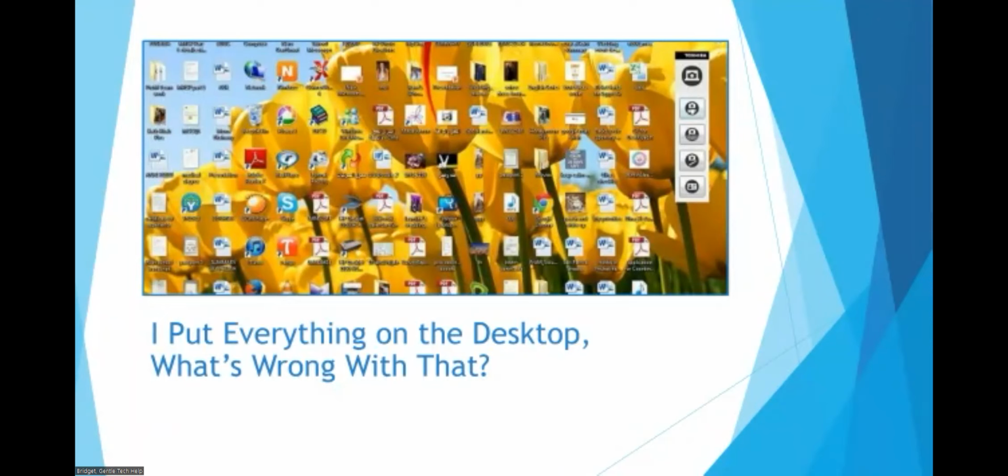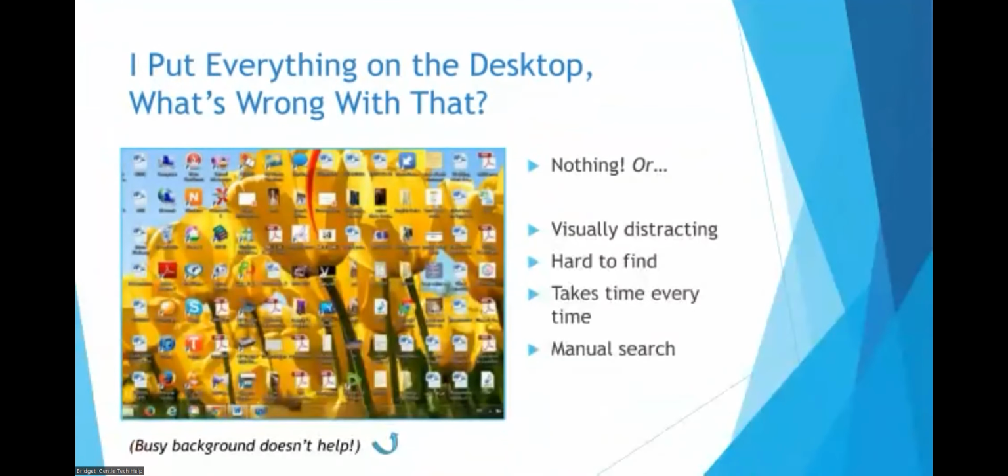So if you put everything on your desktop, it is your choice. You could keep things everywhere in the garage and hunt through every time to find a screwdriver, or the screwdrivers could be in roughly the screwdriver area. I find this is visually distracting. It's hard to find. Every time you go to look for something, you're going to have to be hunting around looking for it and manually searching for it. So this is really not very efficient.